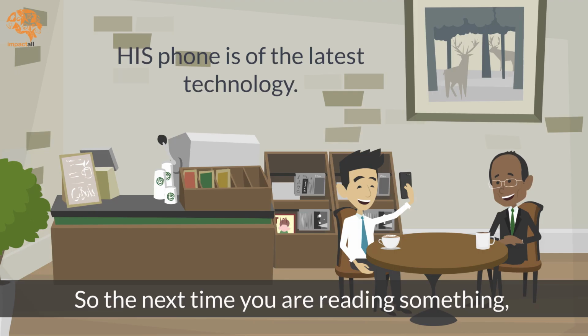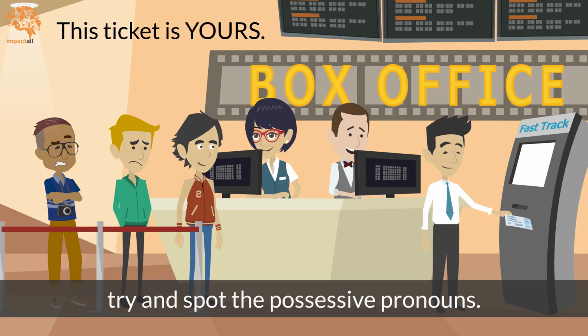So the next time you are reading something, try and spot the possessive pronouns.